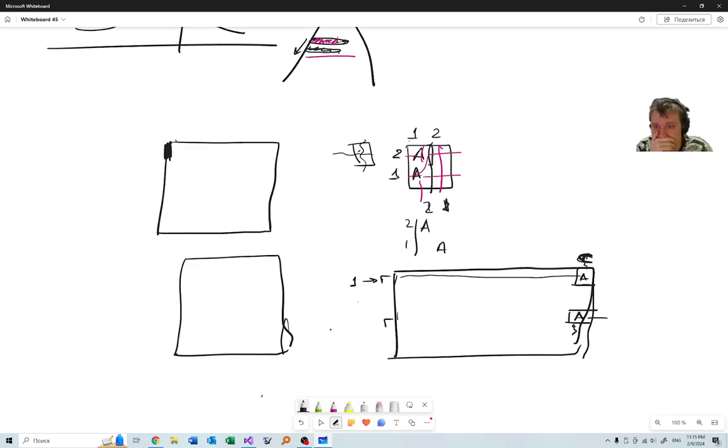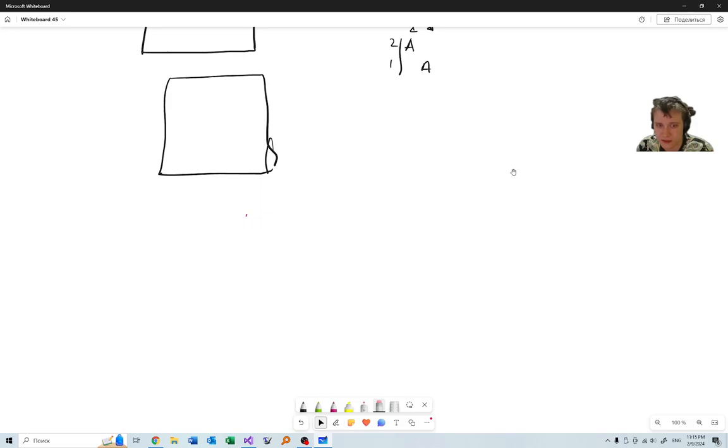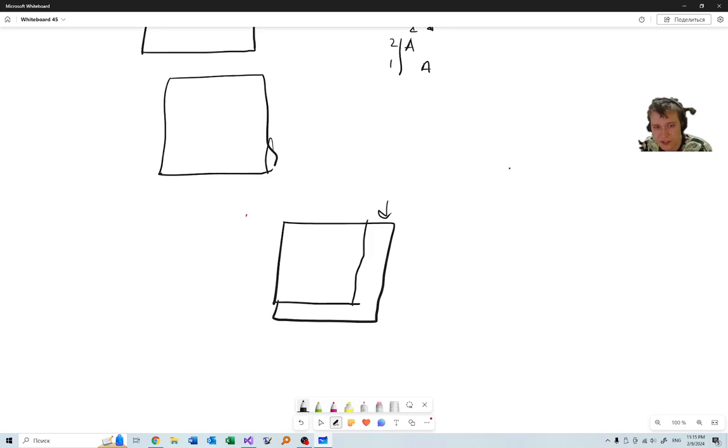Okay, maybe let's do something a bit weird, but let's solve the problem for this square. And then let's think about what happens here. So N needs to go to some row R, and here N needs to go to some column C, where C is here and R is here.